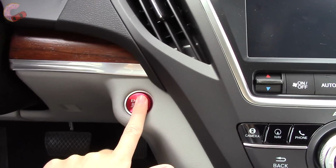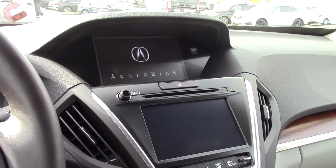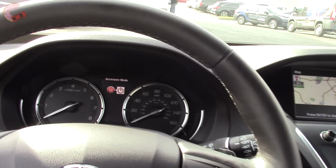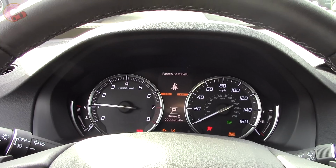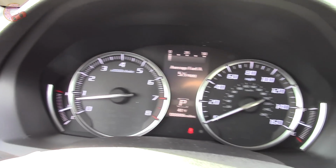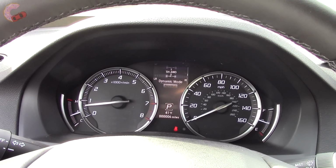To start, press the standard button. Every model will come with these two screens, which look the same as last year, but have actually been upgraded. More on that later. The gauges have the traditional Acura design, and you have a basic looking multifunction display. It's not particularly good looking, but it does have all the expected stuff.